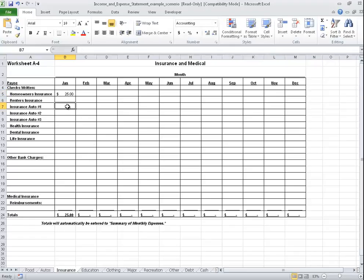because we're renting. And auto insurance, let's say you're paying $50 a month. You may not include anything for healthcare, dental, or life. If you have them, put them in. I'm not going to put in anything here.